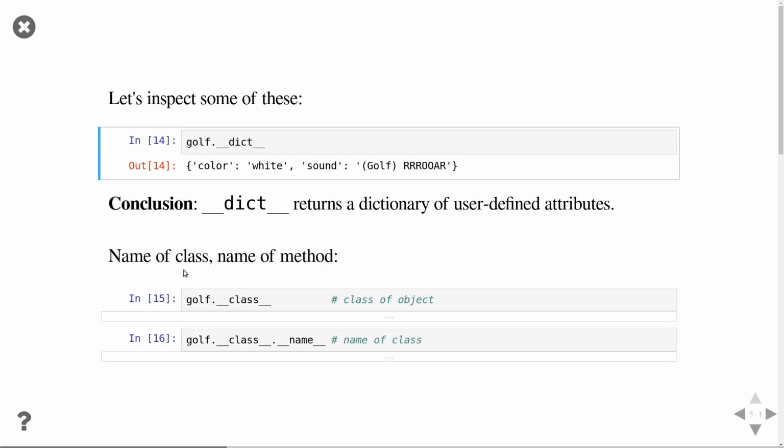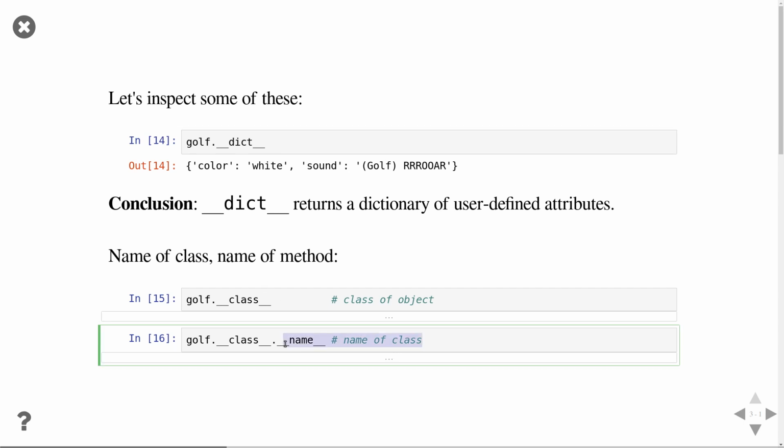There are other ones. You can get the name of the class. So if you have an instance and you're interested in what the underlying class is, you can use underscore underscore class underscore underscore. And then again, if you're interested in the name of the class, you can use the special member of a class object, which is just __name__. So here you need to remember that in Python everything is an object. And so what works on a golf also works on a class, right? Here I'm asking for a special attribute of a class, and that works just the same as asking for a special attribute of the golf.